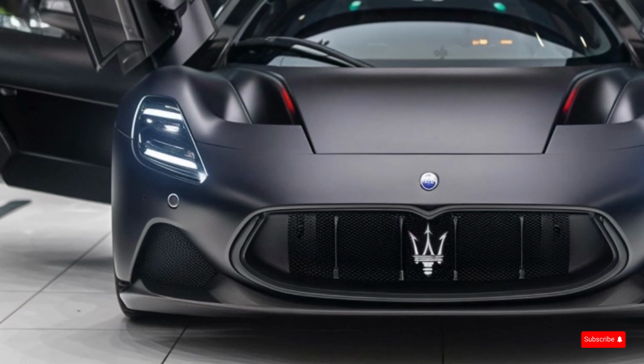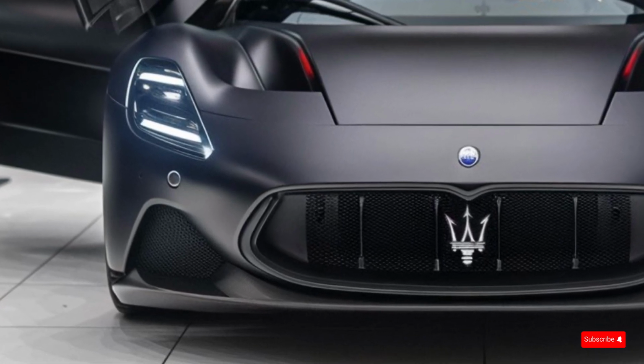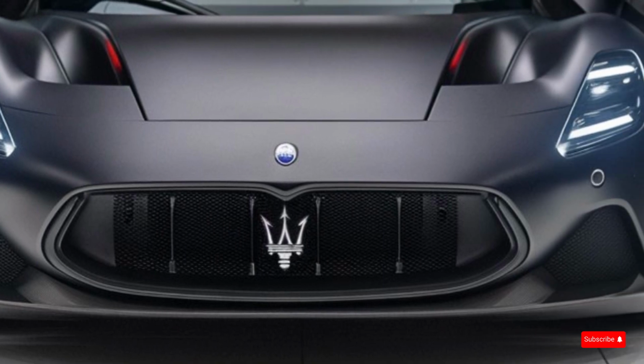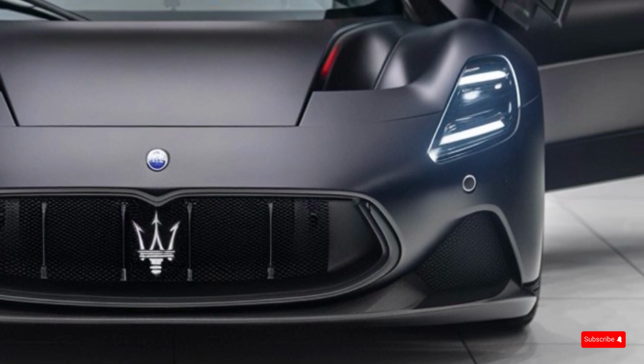Today, we're diving into the 2025 Maserati MC20, the Italian supercar that's rewriting the rules of performance and design. Buckle up because this is a ride you don't want to miss.